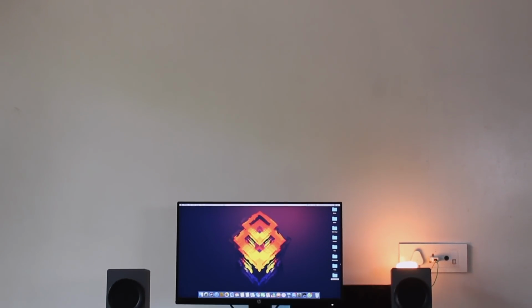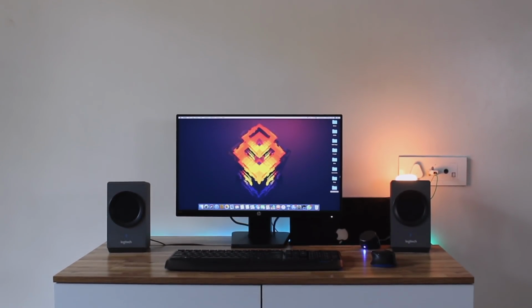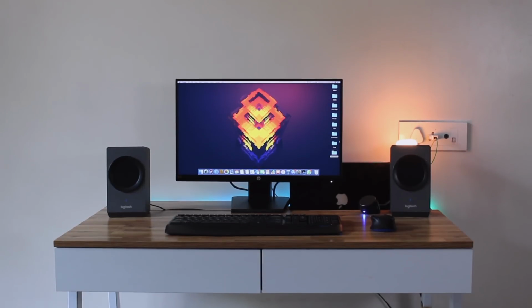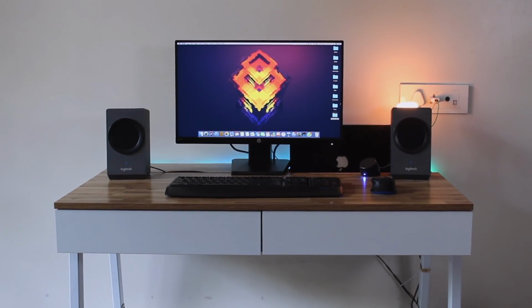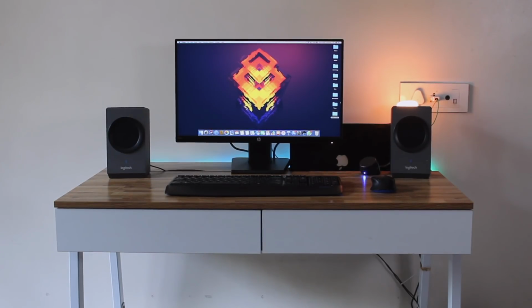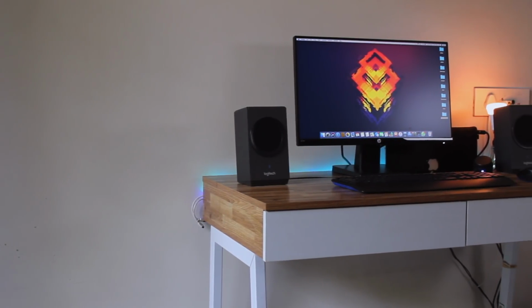The power and performance of the MacBook Air combined with this beautiful display solves the main problem that I had with this laptop. I am using a closed MacBook setup over here, but you can go either way. You can use the display of the MacBook as well as this display, or you can use a closed MacBook setup like mine.